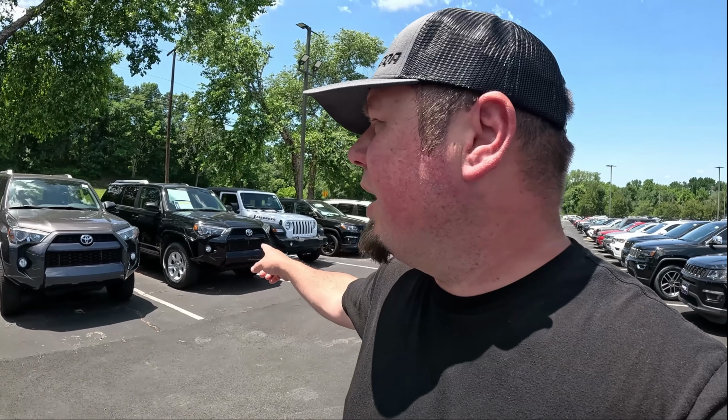Whew. That's a lot of money. Okay, we got 4Runners over here. This is what I definitely want to check. Can't come to a CarMax without checking 4Runners. We got one right there. That one, I think the sticker's been taken off of it, and that one looks like almost brand new. So let's check this one first, and then we'll get over to that.